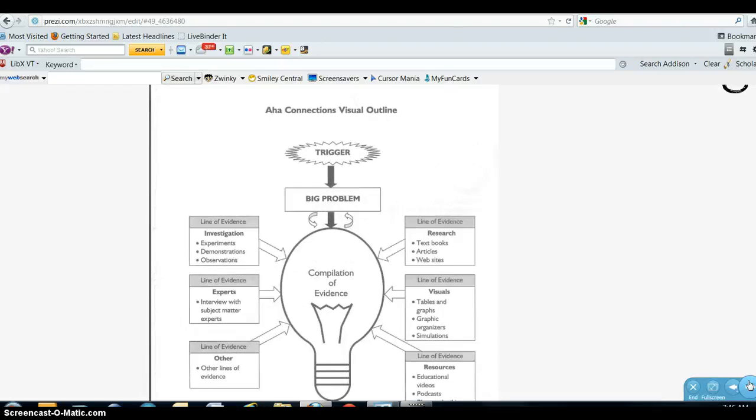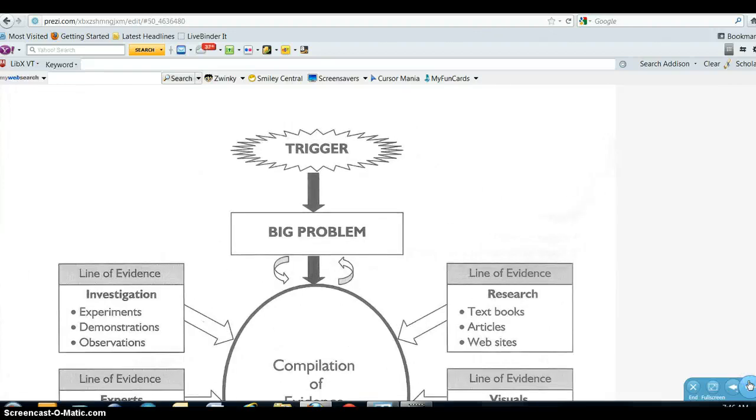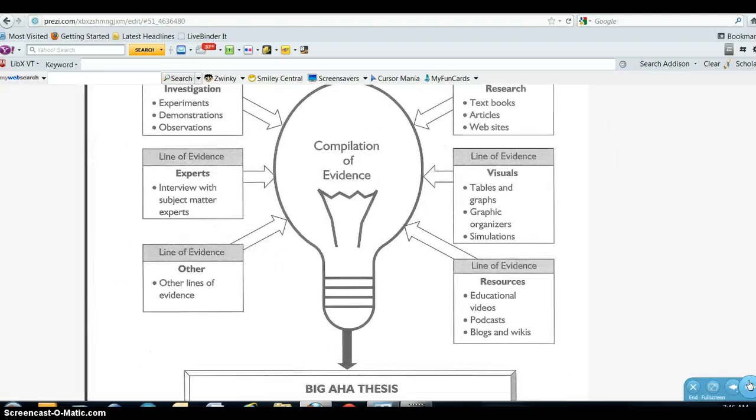The trigger is the spark of interest that helps guide the students to their question or problem. This may be based on observations, readings, or whatever. The trigger builds student buy-in and leads to the big problem. Students gather evidence to help solve the problem from a variety of sources. This can be experiments, readings in any content area, math problems, any daily work.